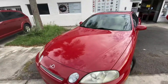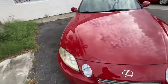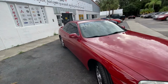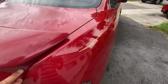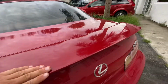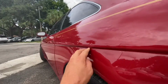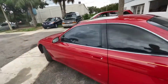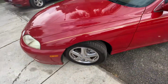Just gonna do a quick walk around. I see maybe a few little scuffs on the hood. Nothing crazy. Other than that, car is in really nice shape. Paint looks good. Has a little chip on the paint here. You can barely see that. Probably can pinstripe it, and that will be good. Nice chrome wheels.